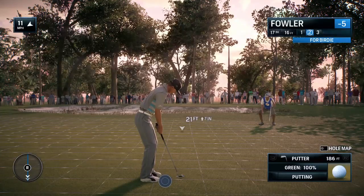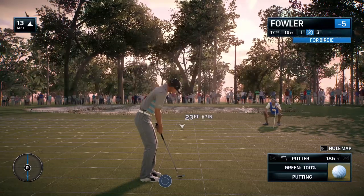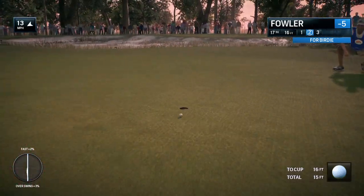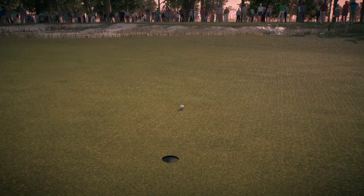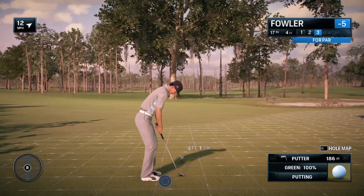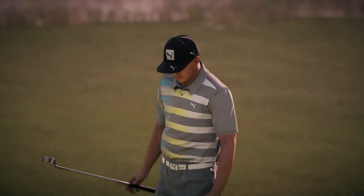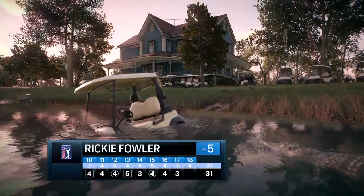Snap, right? Just slides by. Yeah, can't afford to miss too many of those out here today. Good chance here. Currently at 5 under par. Impressive. Once again, that's a par. Remaining at 5 under. Final hole here at the Wetlands Golf and Country Club.